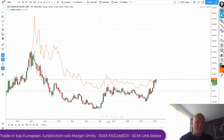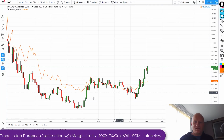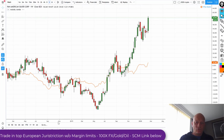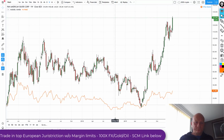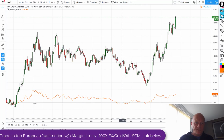Its relative strength has been pretty strong. Let's get it since the bear market. There you go. So you can see if you look at from these lows, in fact, let's get out of the monthlies because it's a bit deceiving. We need to see more recent history. Since 16, PAA has overperformed and came back down significantly less.